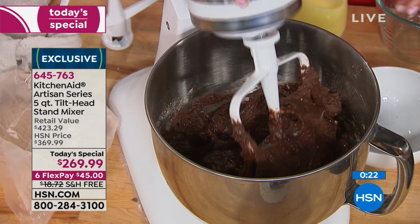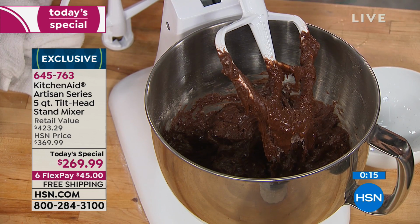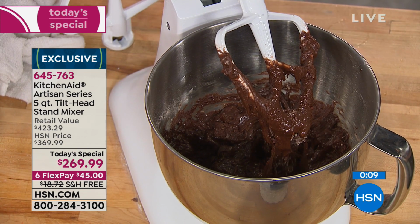So I love that. Even if you're just making from a mix and you just want to exchange a few ingredients or add a few extra chunky nuts or chocolate chunks, this is still such a great way to get started. It is our best value of the day, and it is KitchenAid.